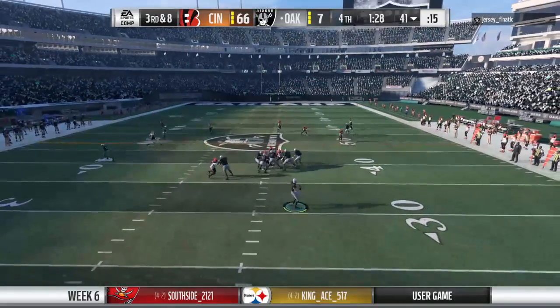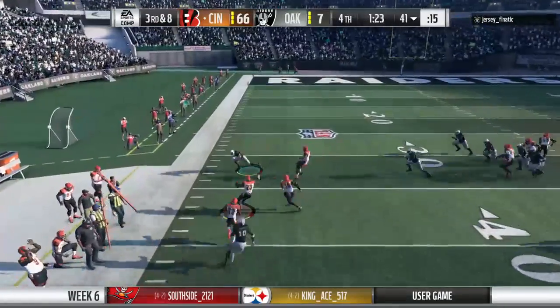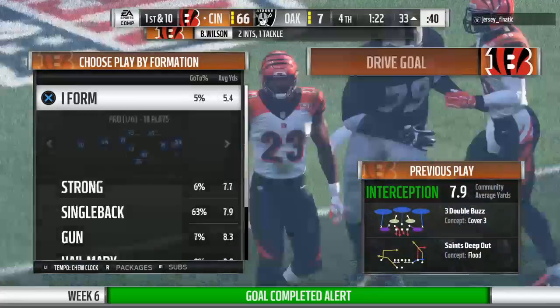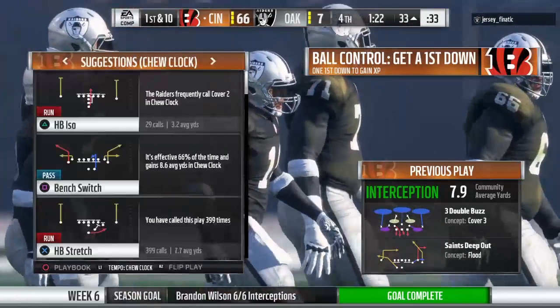On 3rd down, Carr. And now here is another interception. Picked off at the 46. And he'll get it all the way down inside the 35-yard line. What a nightmarish game he's having now. 6 interceptions that he has thrown.